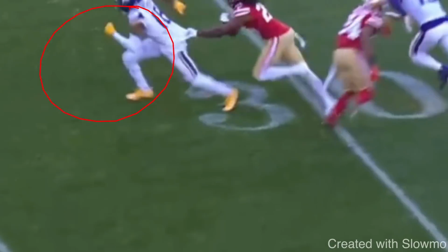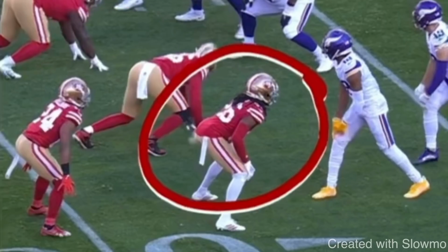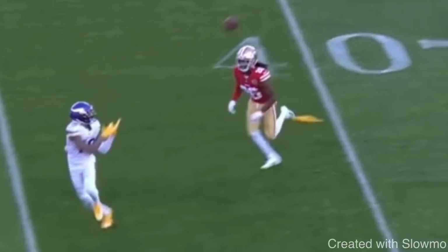So let's play this thing again, full speed one more time. Then we'll talk about one more release that you can use in a situation where maybe a DB is off and then he rushes you to shoot hands and he tries to disguise that jam a little bit. So we'll play it full speed. Great job with the split. Good pad level. Shed the hands. Then let's get up into that route.